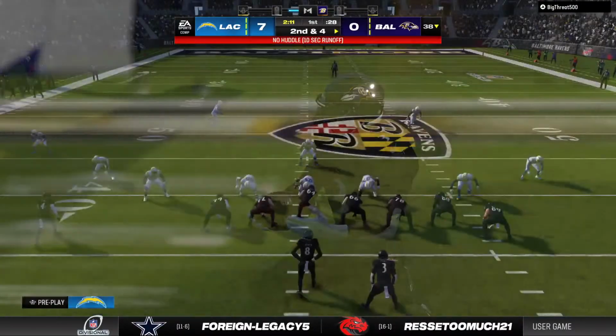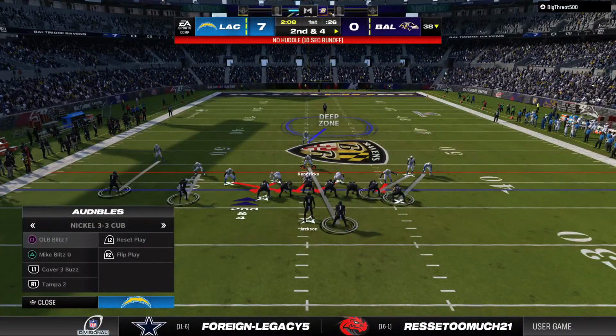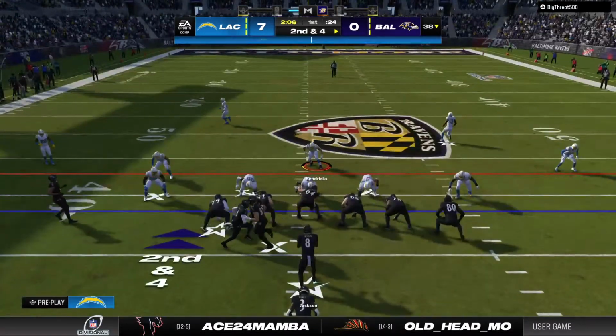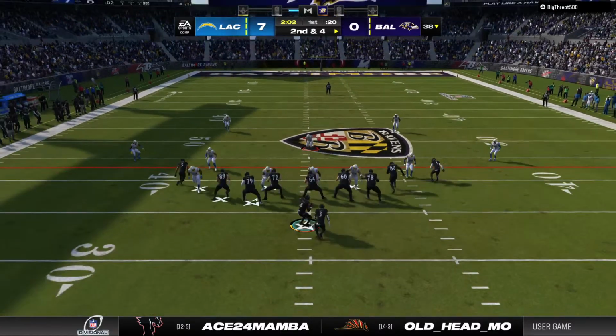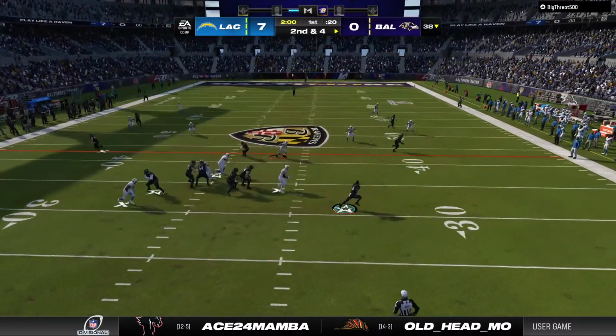Here's a throw to his running back. It's complete from the 38 now. Here's a second down and 4. Brings up second and 4. Jackson. They'll roll him out right.